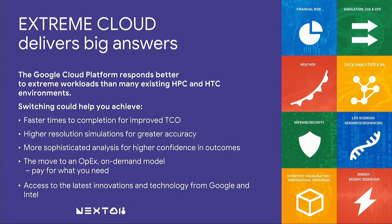You heard today or yesterday about the Apache PaaS feature set that's been put onto the Intel platform, and there's many, many more things coming. And what's great about Google is they're adopting that quickly. So that's a big tick.